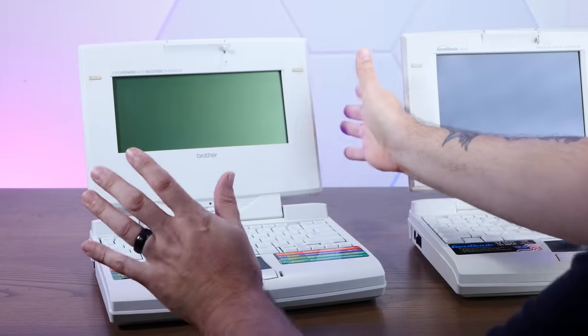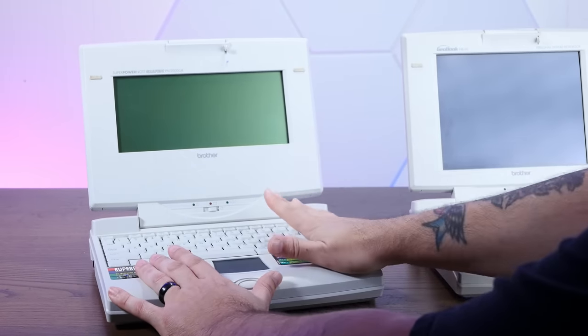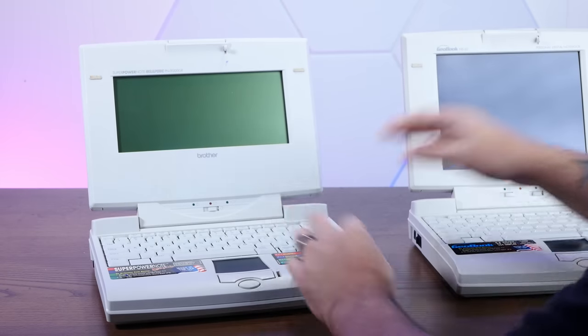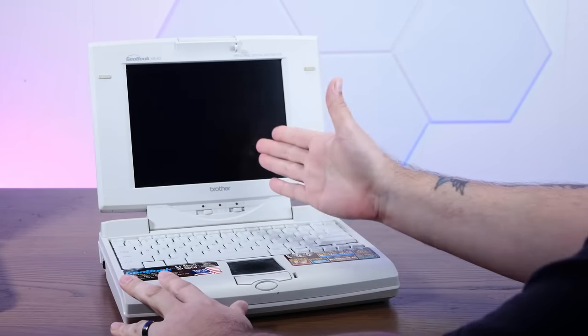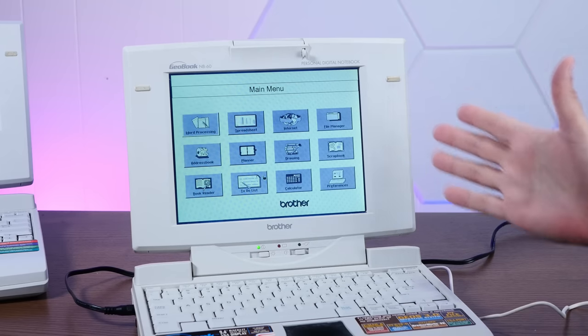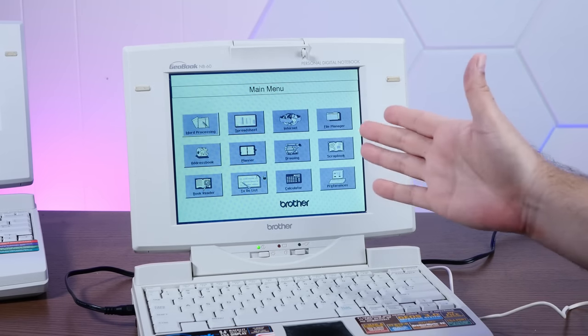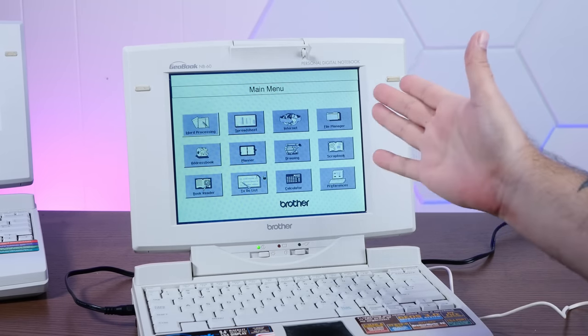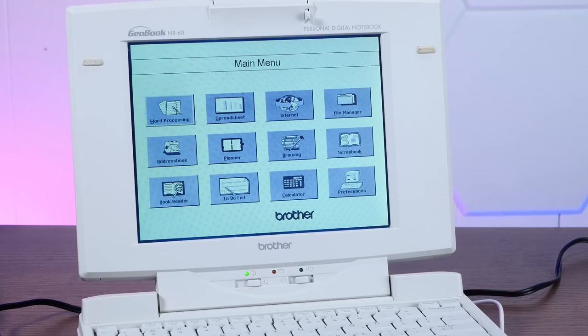Okay, so we won't dwell too much on the Super Power Note here, since we already explored the heck out of it in this video here. Instead, I want to focus on the GeoBook NB60 here. So the biggest change over the Super Power Note is that we have a full VGA backlit grayscale LCD and color on the more expensive model. It is passive matrix, but yeah, it's really not too bad.